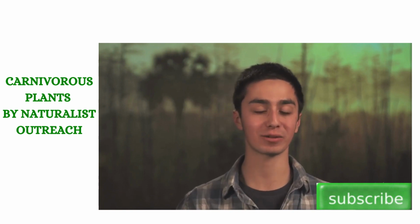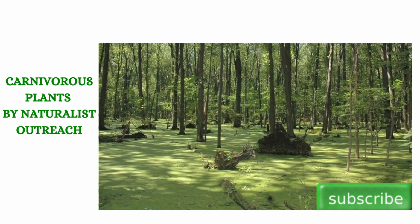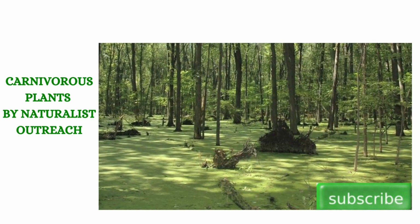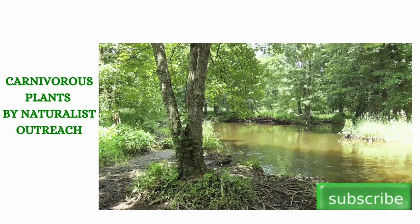Sadly, carnivorous plants are quickly disappearing as people poach them and destroy their habitat. Not many people care about the wetlands that carnivorous plants grow in. To create buildings and dams, people are draining and flooding the wetlands that carnivorous plants need to survive. They need their wetlands to stay exactly the way they are.